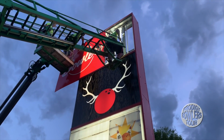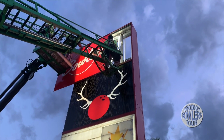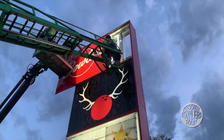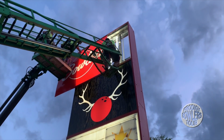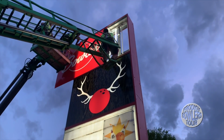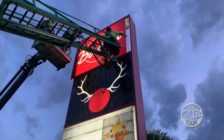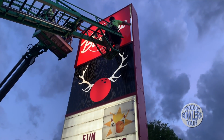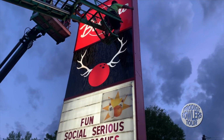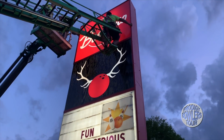Red and white. If it's good enough for Coca-Cola, it's good enough for Bowlero. Two pretty strong colors for branding. This is the advertising side of Randy coming out. That's a pretty bold logo, I must say. And since their slogan is Be Bold, B-O-W-L-E-D, that seems appropriate.